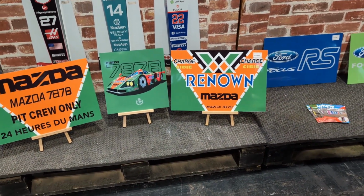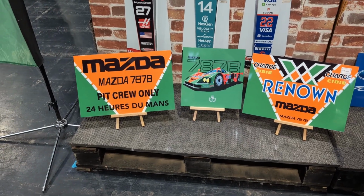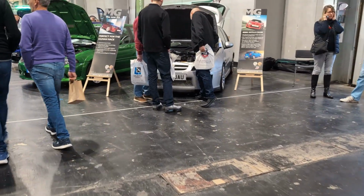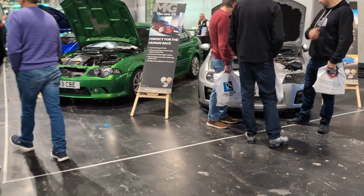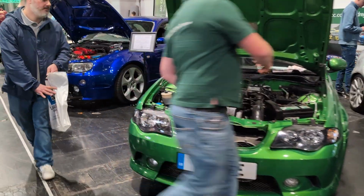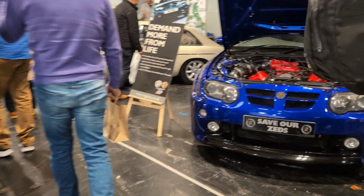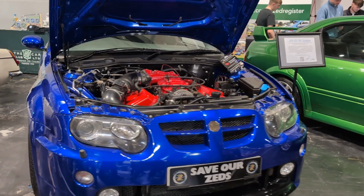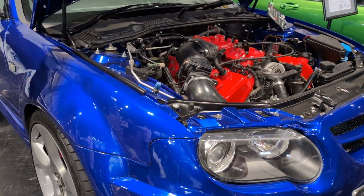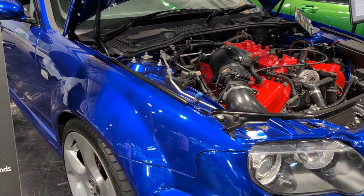I don't think I need three. The MGs. Oranges on that side. It'll be great if you should have one. Yeah. A few of these ZRs. That's a nice colour. In person, this looks a little bit more purple than the camera's picking it up. The camera's picking it up as just blue.